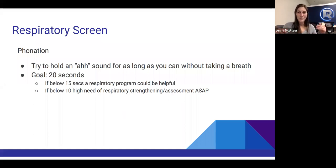Another respiratory screen to check in and see how your respiratory function is holding up is prolonged phonation. So this is a quick, easy screen. You're going to try and hold an ah sound for as long as you can without taking a breath. So take a deep breath in and go for as long as you can. The goal is about 20 seconds.